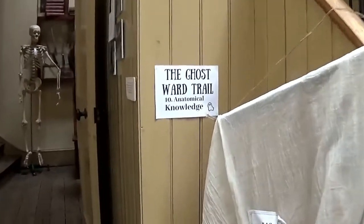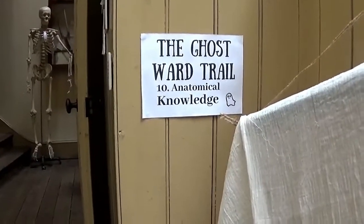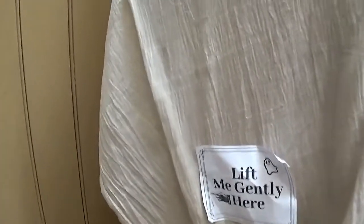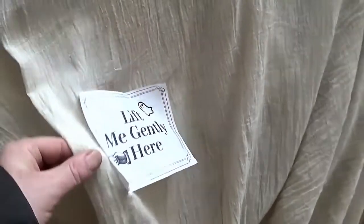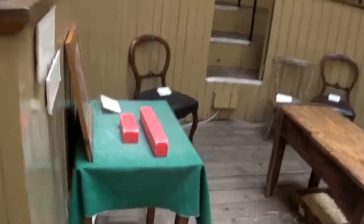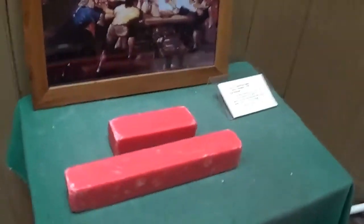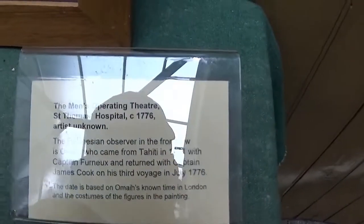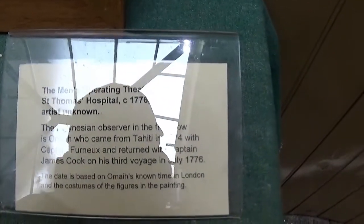The Ghost Ward Trail. Anatomical knowledge. Lift me gently here. Why? Oh wow. Okay. Fascinating. And look, carbolics up a bit. Is that what it is? Can't read it properly. No.